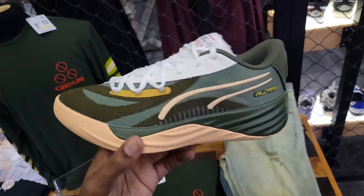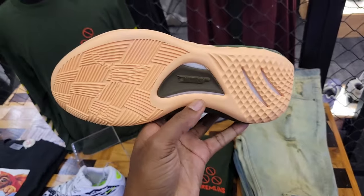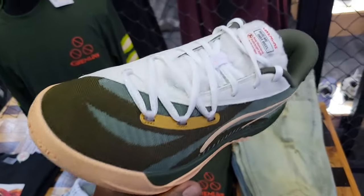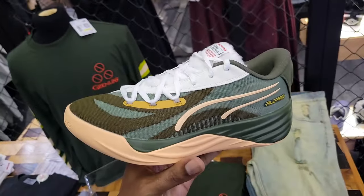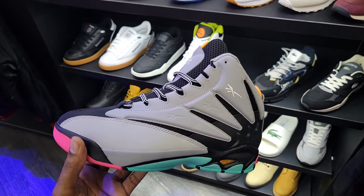The Gremlins edition of the Puma Nitro or All Pro 1. Definitely a solid colorway. If you guys are a fan of the Gremlins, this might be the shoe for you. You got the little fur on the tongue right there. Very solid. Normally $149 down to $119 on the Reebok Blast.